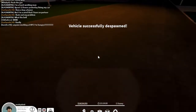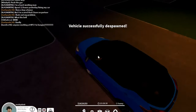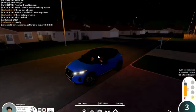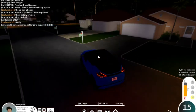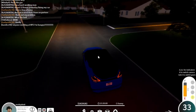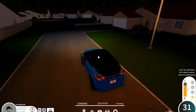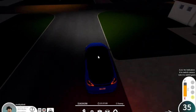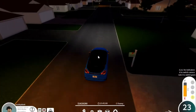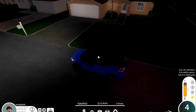So this is a new, as you can see, new Nissan Kicks. Yeah. It's great. Let me turn on. I mean, this is a really nice car. I'm pretty sure also a lot of people are going to buy this, but not as many as the Corolla. Oh, and here's the horn. The classic horn for the Hyundai Accent. Fun fact for you guys, the Hyundai Accent was my second car, like, ever. In Pembroke Pines. So yeah.